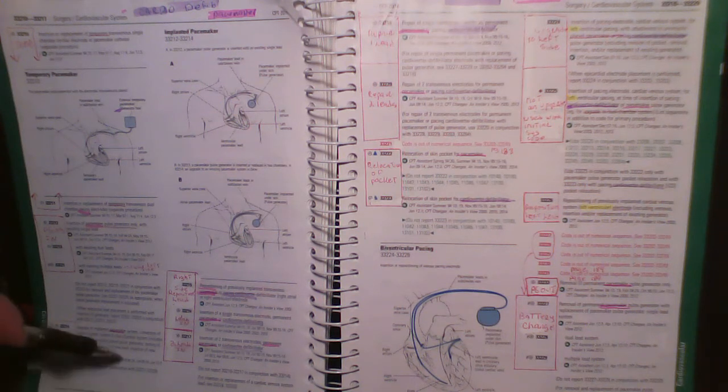Oh, before I move the page, the upgrade code. I did want to point out in the upgrade codes, both of them, the upgrade to the left side, 33224, and over here in the lower left-hand corner of 188, 33214, when you read those, you will see that it includes the replacement and the testing of everything. So when you're upgrading, it includes the replacement. And it says right in there, the removal of the previous pulse generator, the testing of the existing leads, the insertion of the new leads, the insertion of the new pulse generator.